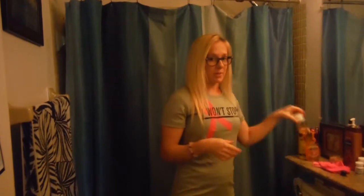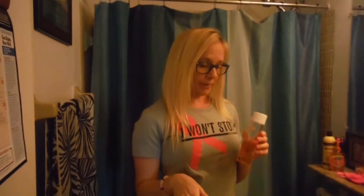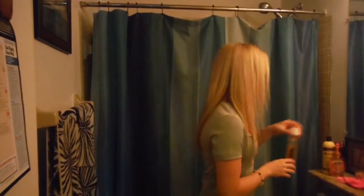Another thing that you want in your bathroom, bio oil. This is really going to help with scars. I won't use this until my surgical glue is off because you don't want to interfere with that, but you need to have this on deck.